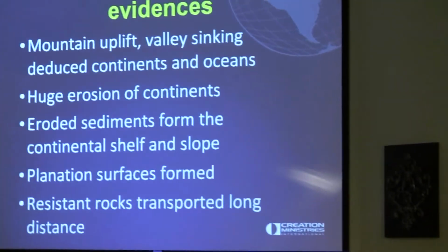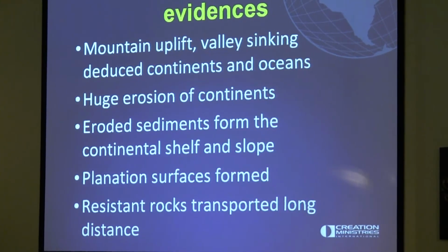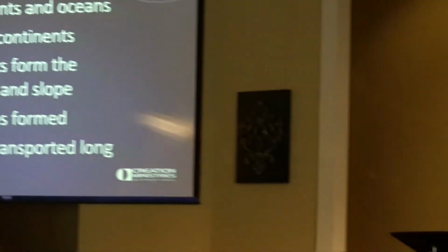The fifth and last thing I'm going to talk about is what you find on many of these planation surfaces: rounded, resistant rocks. I find them in other locations too, and I've been documenting these resistant rocks transported long distances, not only around the Rocky Mountains, but also the Appalachians, and I'm reading the literature around the Himalayas and the Tian Shan Mountains in South Central Asia. And I hear from my geology friend in Russia, Dr. Alexander Lalomov, that you have the same signature in Siberia, where these resistant rocks go hundreds of miles out into Siberia.